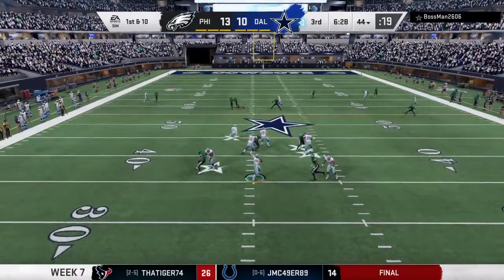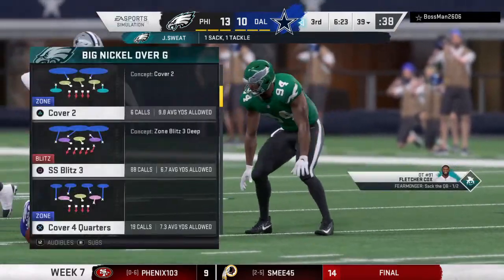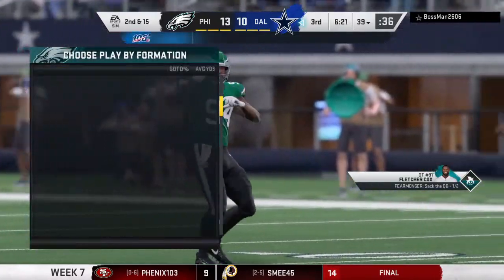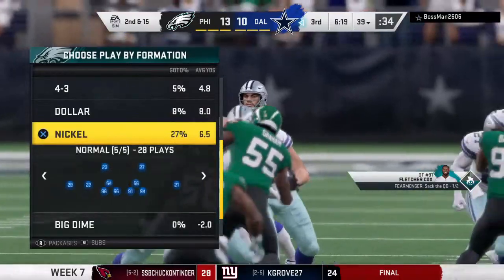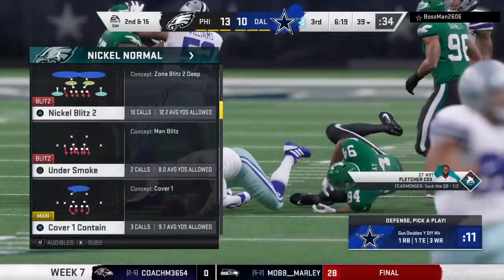Prescott on first down. Nowhere to escape, and he goes down. You think back to last year, Dak Prescott was sacked 56 times, second most in the league behind Deshaun Watson of the Texans.